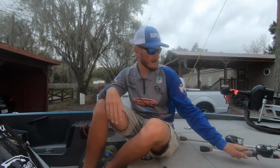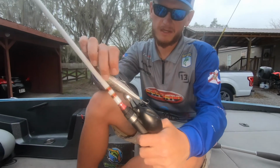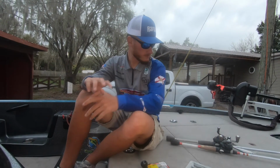And other than that, I caught them a lot on a pointer jerk bait, fishing deep water today. You can actually tell it's been beat up a couple times. But other than that, that was what got me fish. That's what got the fish in the boat today.